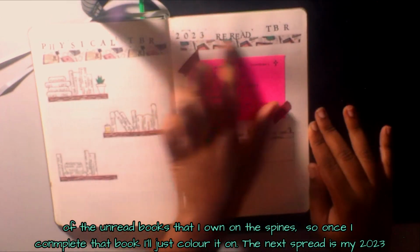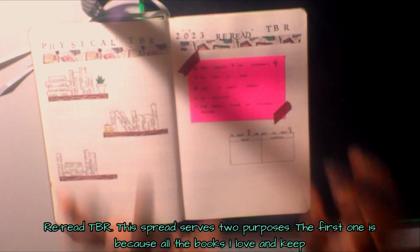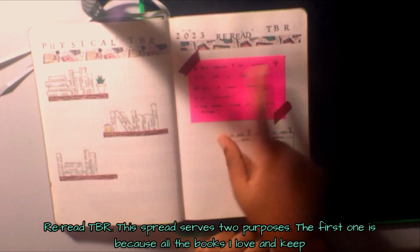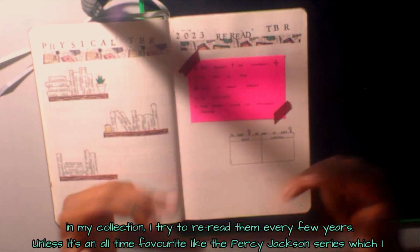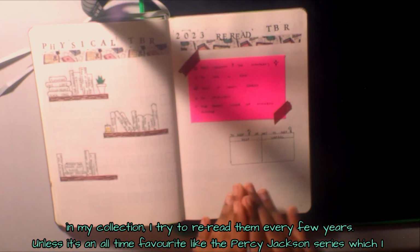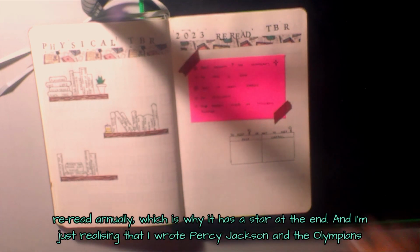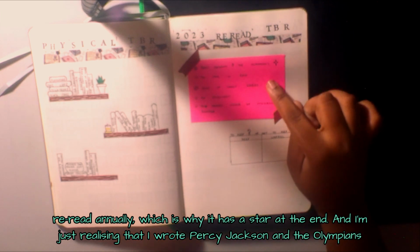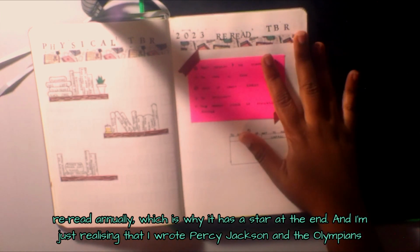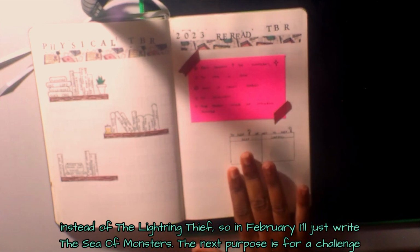The next spread is my 2023 reread TBR. This spread serves two purposes. The first one is because all the books I love and keep in my collection, I try to reread them every few years, unless it's an all-time favorite book like the Percy Jackson series, which I reread annually, which is why it has a star at the end. And I'm just realizing that I wrote Percy Jackson and the Olympians instead of the Lightning Thief, so in February, I'll just write The Sea of Monsters.